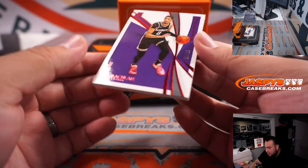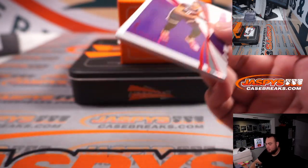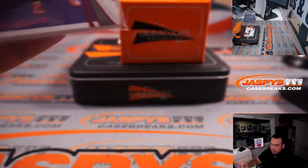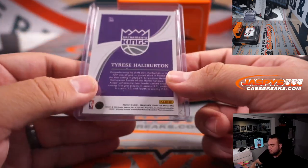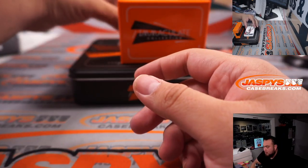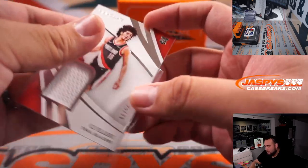Ah, good way to start us off though. A nice little base card. 30 out of 49, Tyrese Halliburton. Sacramento Kings, that is going to Clayton. It's probably going to sell much more than people think. CJ Ellaby to 99 for Portland.